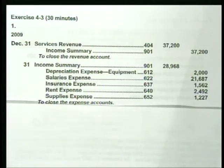So make sure you step back and realize, well, yeah, it is a little weird. The reason it's weird is because we're closing them out. We're emptying them out. There's not a whole lot of times in accounting that we do credit expenses. Closing process is one of them. Okay?